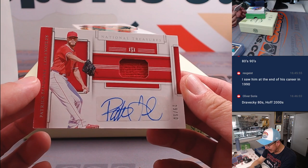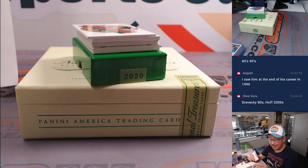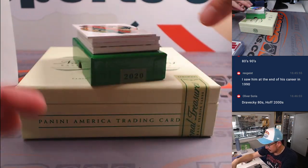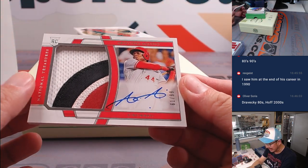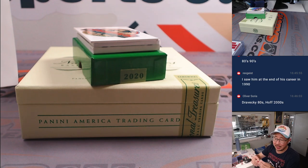And we've got 19 out of 50. Jersey and autograph. That's Patrick Sandoval. That's going to go to the Halos. It's going to be for Christopher. And we have Aristides Aquino, 61 out of 99. It's a nice big patch there. It's Walter and the Reds.